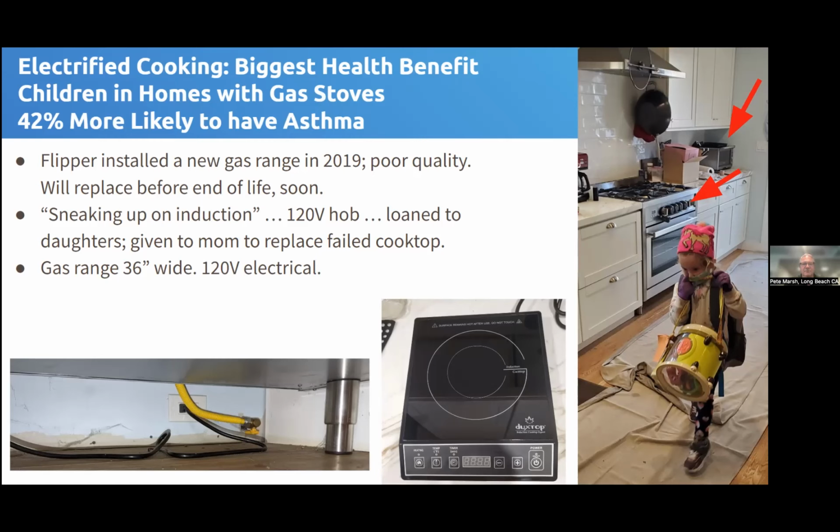And induction cooking is so much better. I absolutely love it. Everything simmers just right and cooks well and is even more delicious. And I don't have those fumes. The other day, one of our kids accidentally hit the knobs, and so gas was fuming through our house. That's why you have detectors, those carbon monoxide detectors, because of that gas.